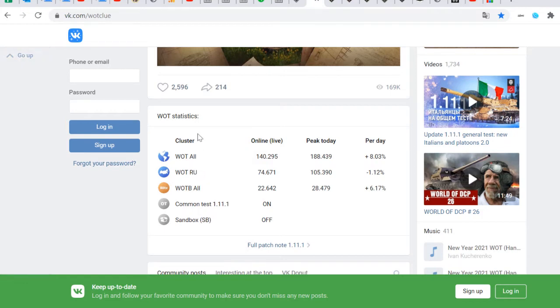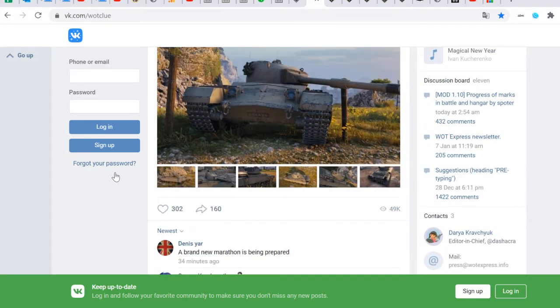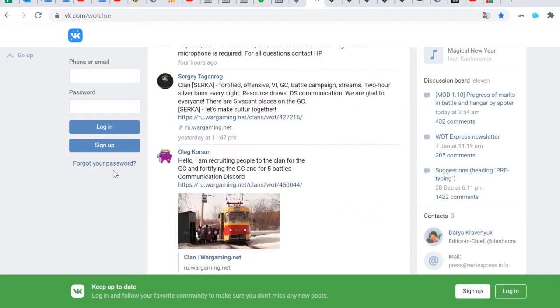This is WOT Clue. They do things like put up statistics. The peak on all was 188,000. RU 105,000. You know what? This could be Russian only. I'm not sure if it's worldwide or not. I didn't read through it yet.